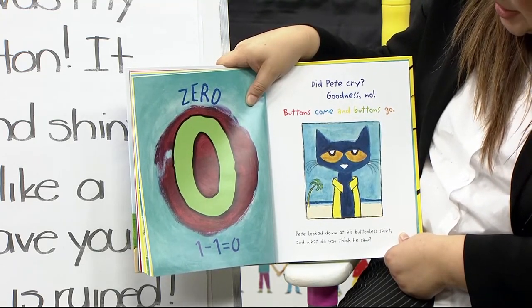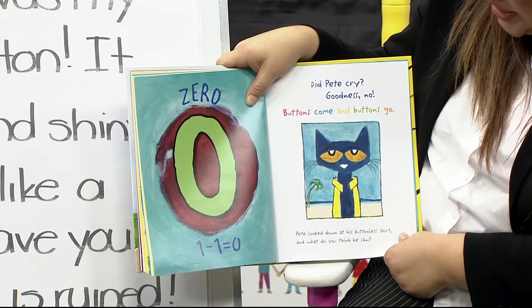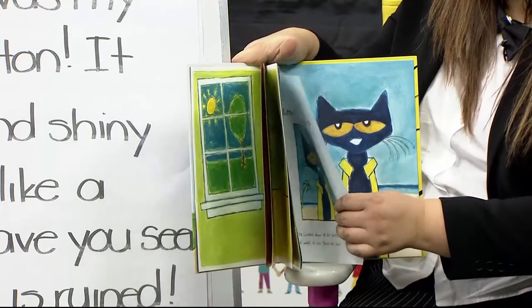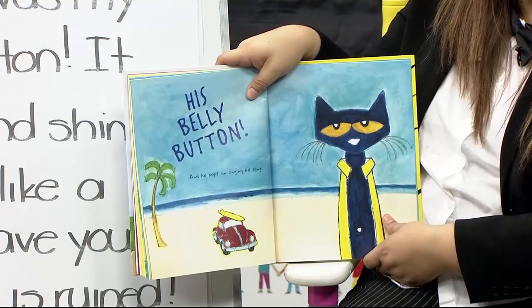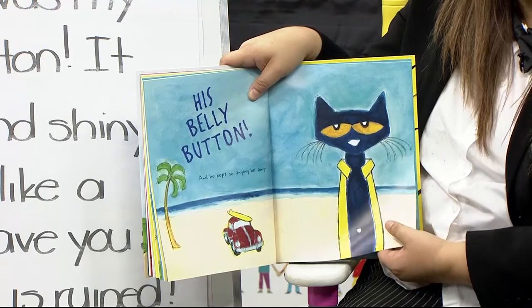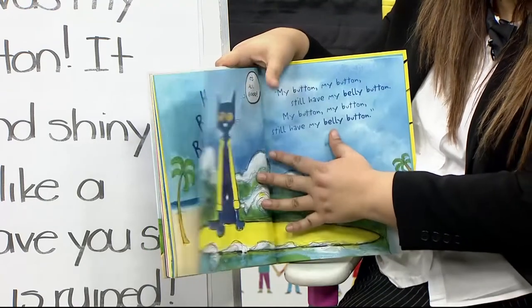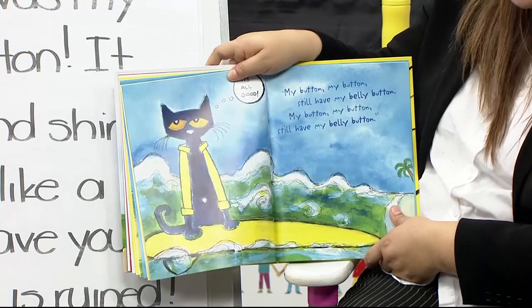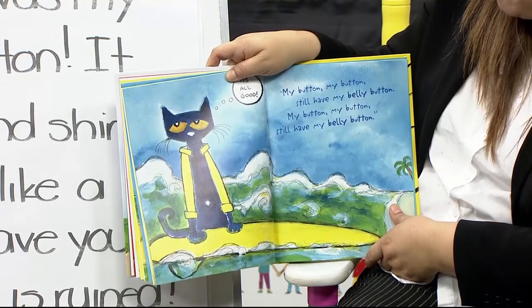Pete looked down at his buttonless shirt. And what do you think he saw? I'm not sure. His belly button. Right there. I don't think that one's gonna pop off. And he sang his song because it's all good.